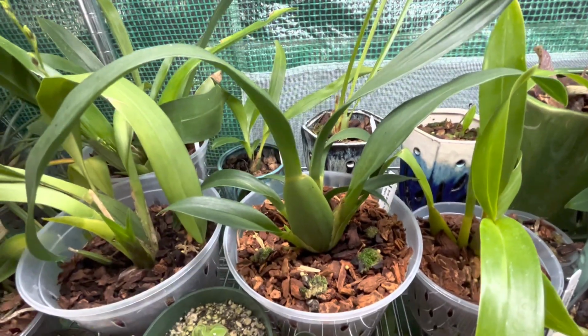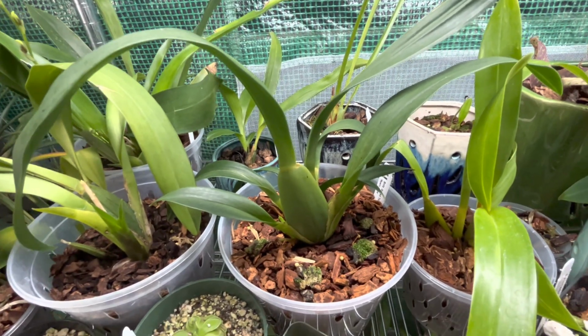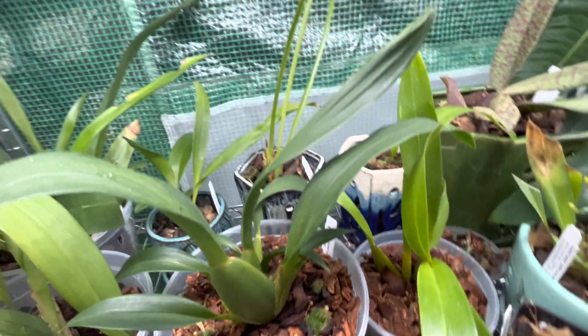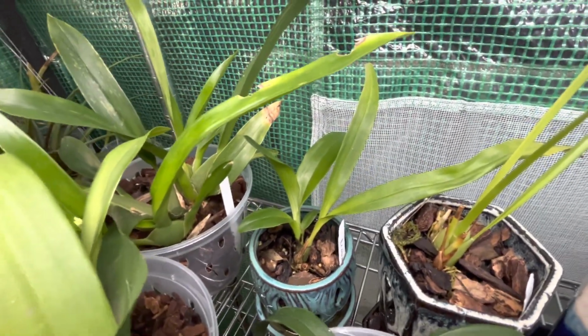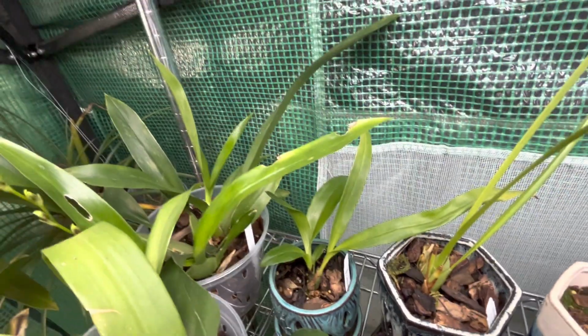I absolutely love this one. When it flowers, it's covered in so many big flowers that it's so strong during the day, and it smells like honey lemon cough drops. Super awesome. Let's see, we've got a Zygopetalum Arthur L. I have no idea what that looks like, but supposedly it's going to be very pretty and smell good too.